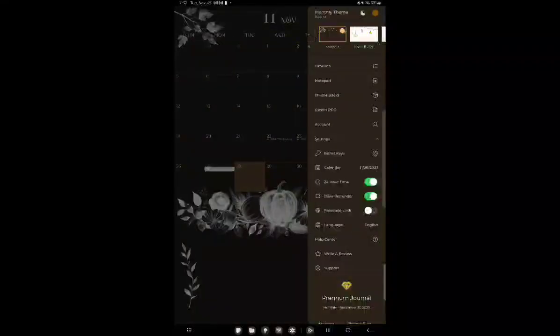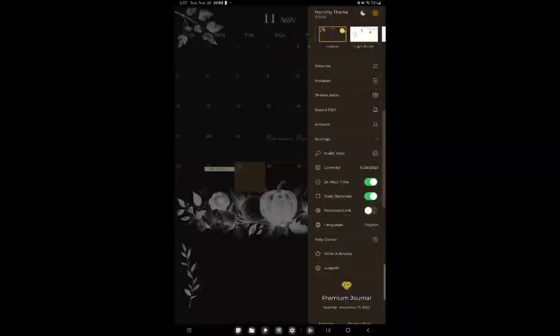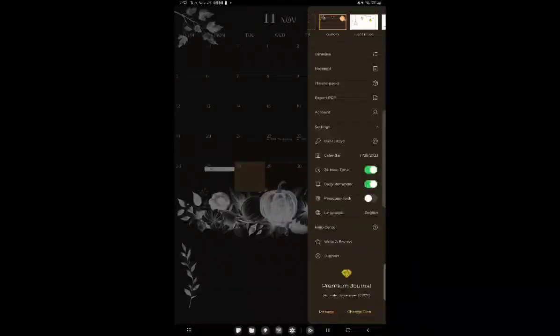Let's see. 24-hour time, daily reminders, passcode lock. I haven't played with this, and I don't plan to. I have nothing to use it for, honestly. Maybe if you're sharing this tablet and you don't want someone else to go through your things, I guess that'd be a good idea, but I don't need it right now. Language English, Help Center, write a review, support, and etc.